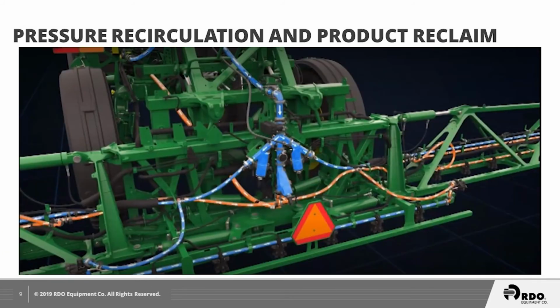So a diagram of our plumbing is we are now center fed and feed the end of the booms and return to the center. In product reclaim mode, what we do is we pressurize air at the end of the booms and push the product back through the center to the tank.